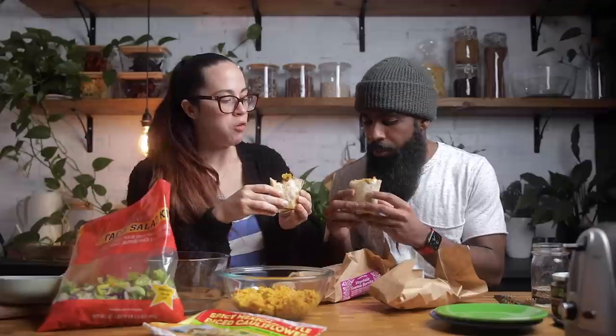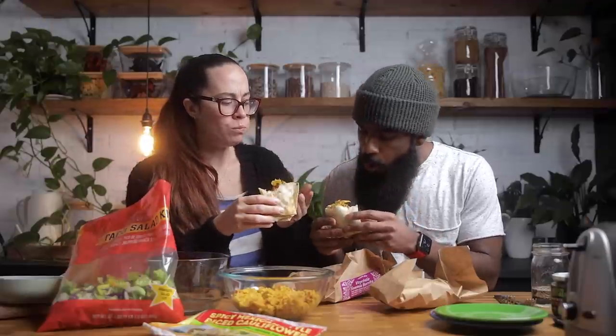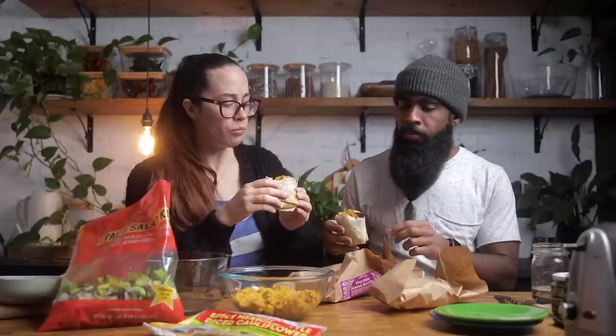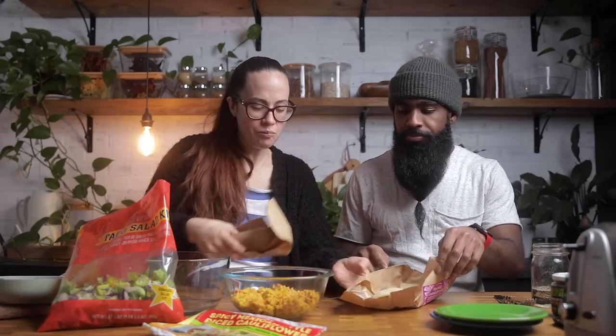Is it warm? Mm-hmm. It's really warm. Mmm. This is great. You can see, there's food in my mouth. You guys can see all of the vegetables. It's a ton of veggies. But this is really good. Amazing. I want to keep eating it, but we have more. Gotta get through the rest of the food.